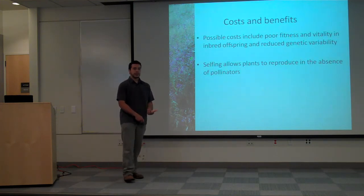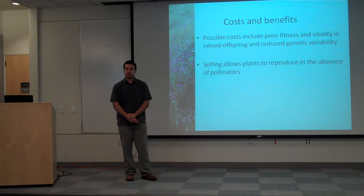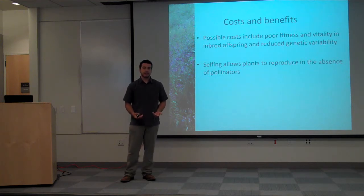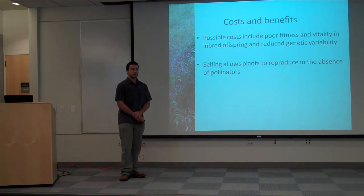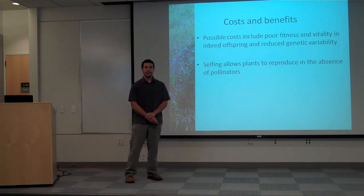When you self-fertilize, there are possible risks. You risk producing unhealthy inbred individuals, and as a population, you risk having low genetic variability. So if some plague comes in, you don't have genetically distinct members of the population that will be able to have a resistance. That's one of the risks. But what is good about selfing is that you can reproduce independently of pollinators.